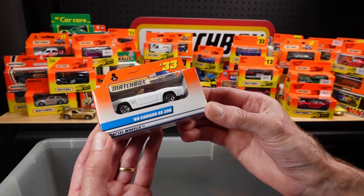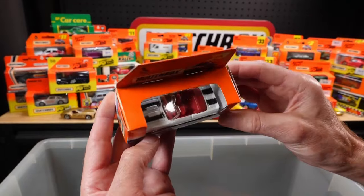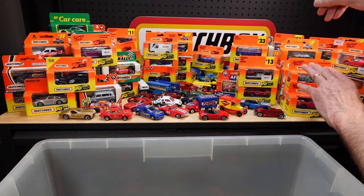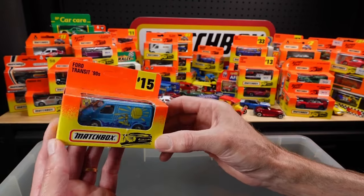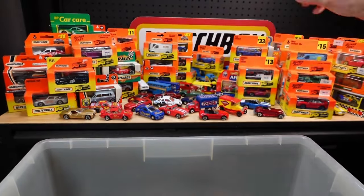69 Camaro SS396 in white. We saw a blue one earlier. This one, those nice black racing stripes. Ooh, we're going a bit high over here. Might put him down there. We rarely are looking for an avalanche. Ford Transit, 90s. Don't know what that's supposed to mean. But got a surfer and a sunrise. Because I'm not from a retirement home.